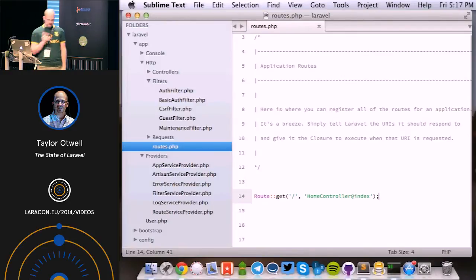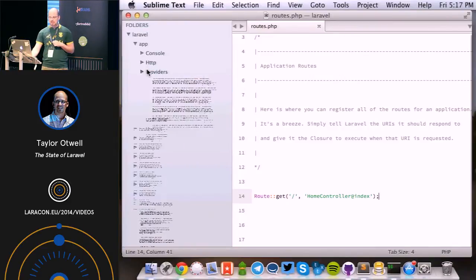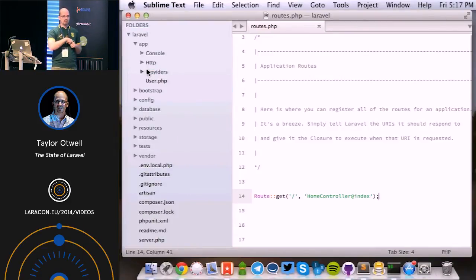Okay, so that kind of wraps up my checklist on the structure of things. I'll wait till the end to take questions, because I'm sure there will be a lot of questions about this, because it is pretty different. But the goal here is to get you into a better structure out of the box, so that when you start a new Laravel app, you're not immediately having to restructure everything for your project.